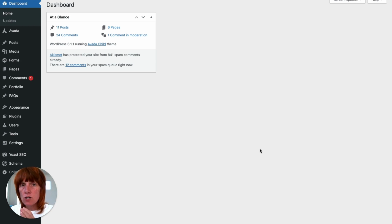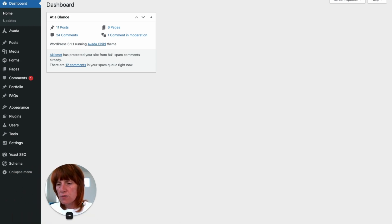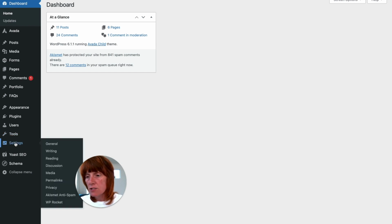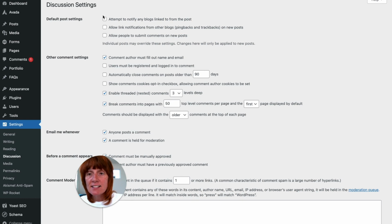But first let's start with the basic settings. So over here on the left on the dashboard menu, you have settings. You hover over settings, you click discussion, and these first three boxes should be unchecked, and that will take care of the commenting on future blog posts. So if those are unchecked, then you don't have to worry about it going forward.